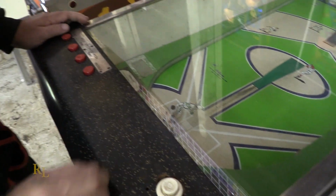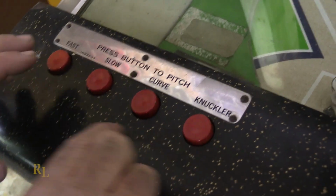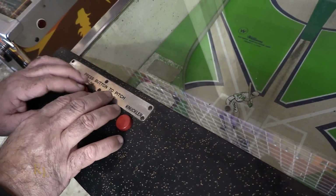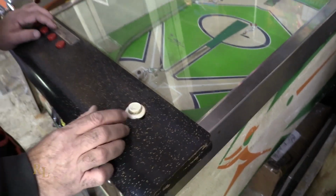We have the same thing with the buttons. Now this model happens to have several ways of pitching. You have a fast, a slow, a curve, and a knuckleball. So you can actually have somebody over here trying to fake you out and somebody else on the other side hitting the bat button. Interestingly enough, this is not the original button.